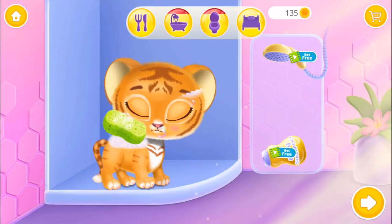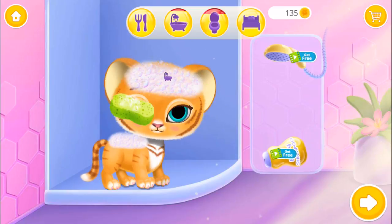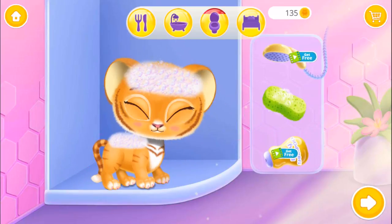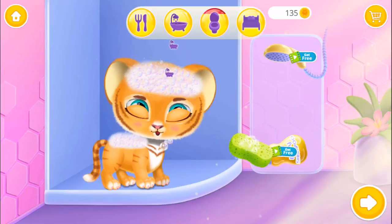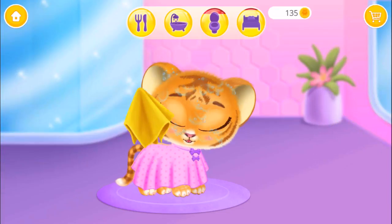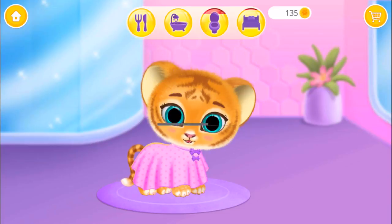Can you bathe baby Lily? Now, dry her coat. And brush it.